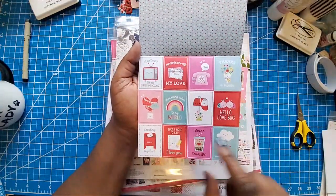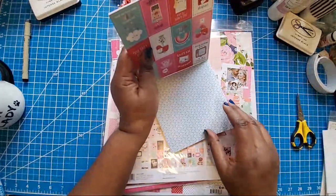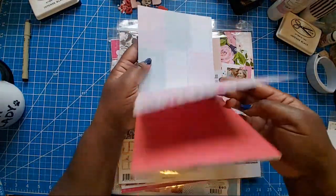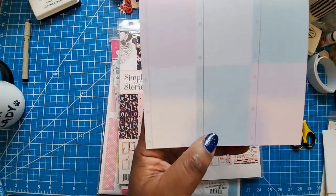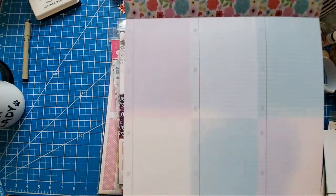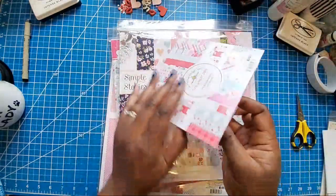I love this. That's cute. I'm going to use this paper. Get flowers. We got a bunch of stuff on here. Look, little notes. Oh my goodness, little notebook pages. Those are adorable. You can stamp right on those, stamp a message. Oh, y'all remember that, huh?